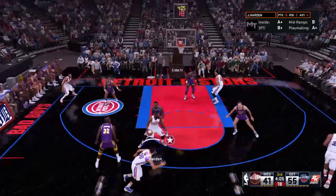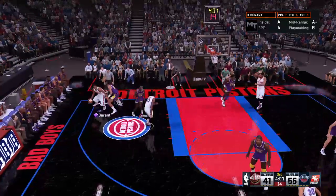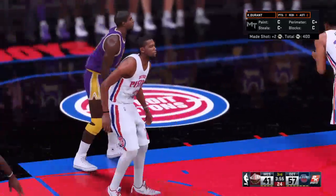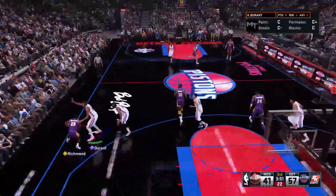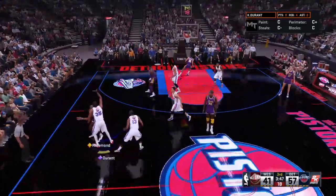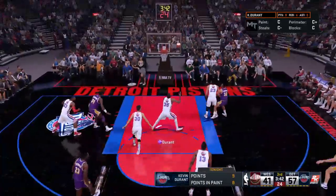Curry dishes to Harden. It's Durant on the wing. The 10-footer. That one a tad offline to the right, but drops in for him. Durant's got 9. And it's coming easy for them right now. 5 baskets in a row in the paint. And I say, hey, if it keeps working, go to it. Stay with it. Until the defense responds and provides more resistance, keep making them pay.